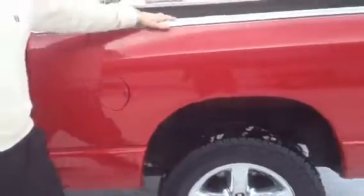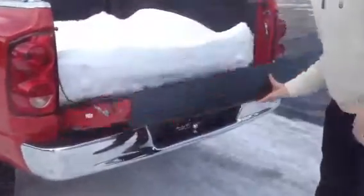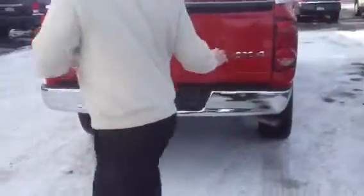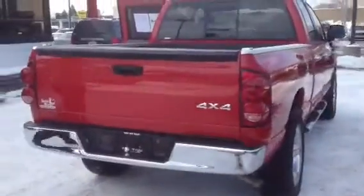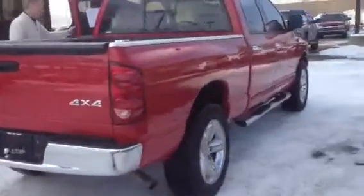Back here you got more heavy duty chrome accenting. Does come with a hitch, as well as a snow plow and a bed liner on the inside. I like the new taillight style of this, and of course it is a four-wheel drive. Let me start it up for you so you can hear how it sounds.